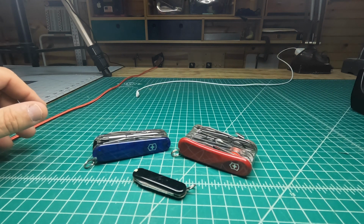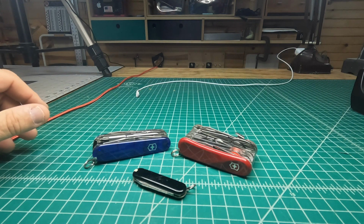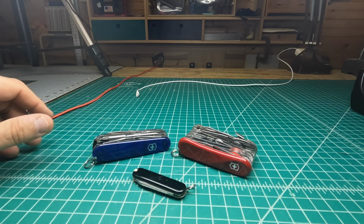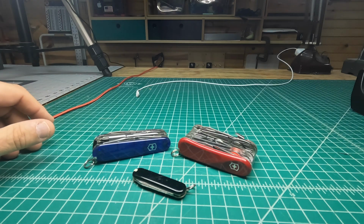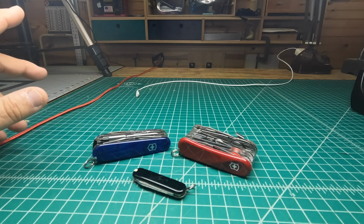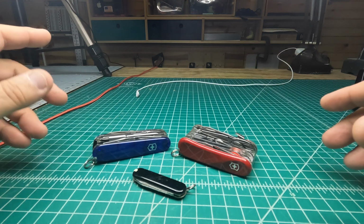I maintain several. I keep one in my dop kit. I've got one in the kitchen junk drawer. I've got one in my briefcase and one in my workshop. And I think there's one in the center console of all of the cars. So we believe pretty heavily in it.